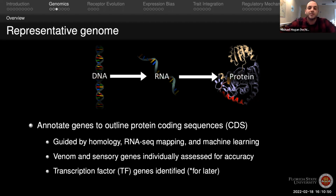This was done using a combination of homology searches, RNA-seq mapping, and machine learning. I also checked each venom and sensory gene individually and identified all potential transcription factors using a machine learning pipeline. I'll discuss the transcription factors a little bit more later.